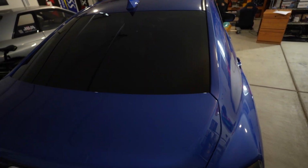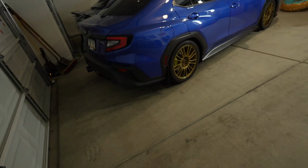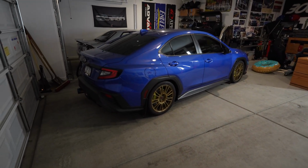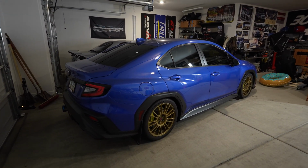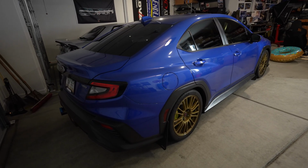This looks nice and keeps the car cool. I like the look of the tint. I think it makes it look a little bit more, I don't know how to describe it. Not aggressive, but just like a cleaner look, I guess.